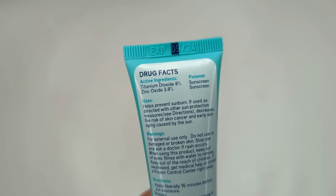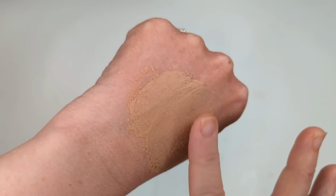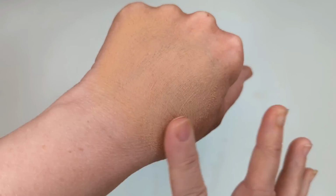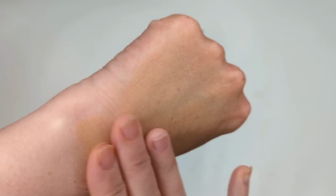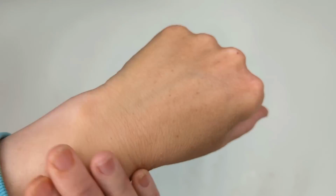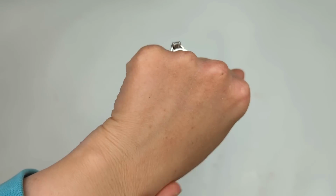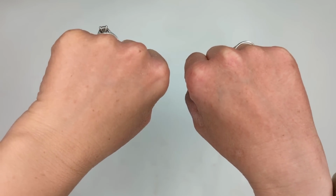It is tinted because it's a mineral sunscreen, and if they don't put the tint in there, it'll make you look really white, like it'll give you that white cast. So don't be afraid of the tint, because I have very light skin, but when I apply this, it looks dark going on at first, and then as you blend it in, the tint really shears out where you hardly even notice it. But I think they do have a non-tinted version as well, so I'll link that below in case you're interested.